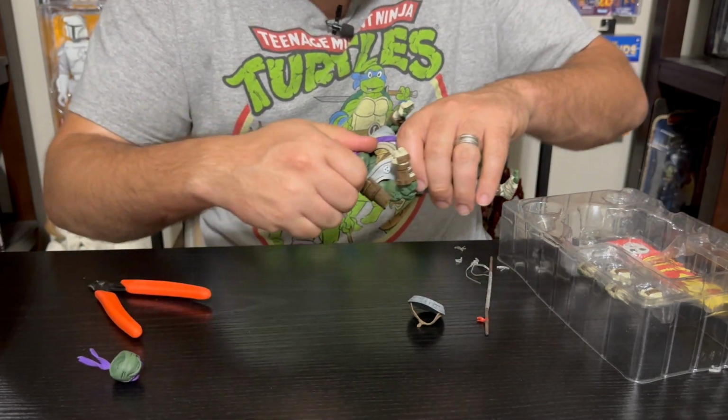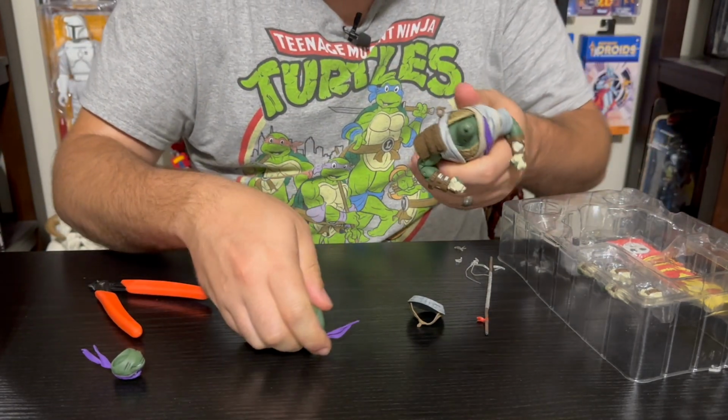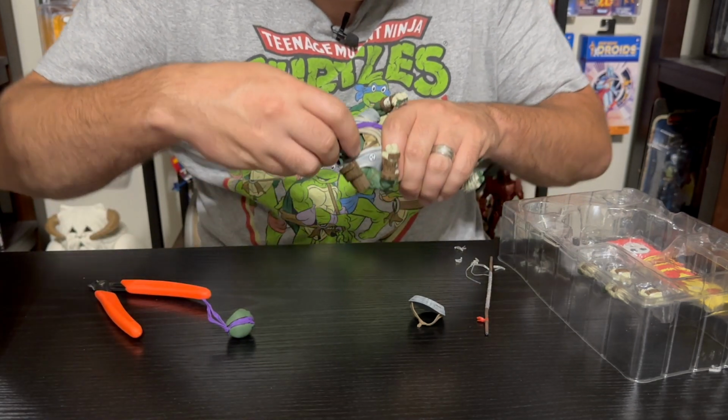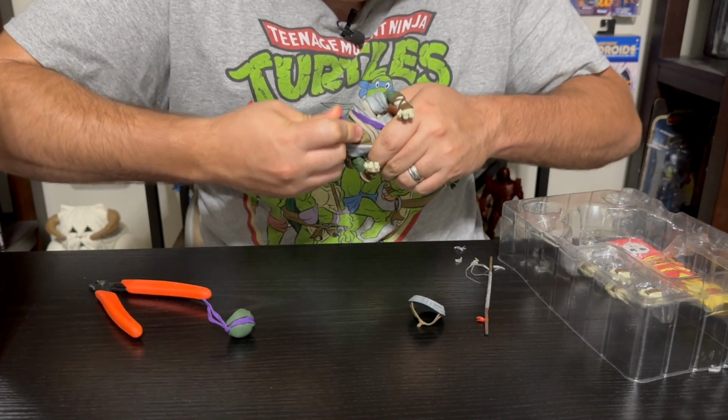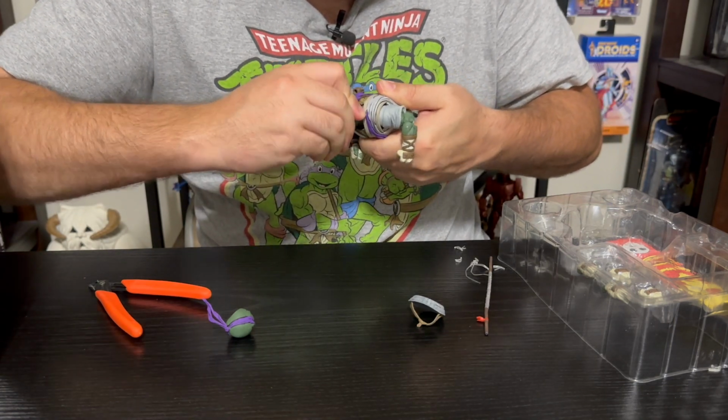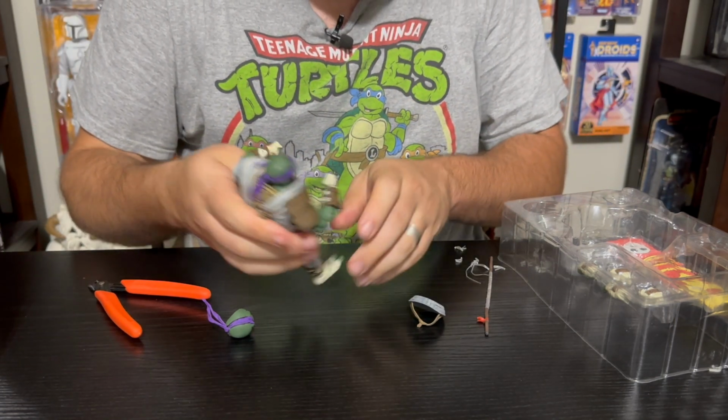So I think you're just going to do a twist and a pull, and that came off really smooth, if you saw that. Really smooth. Let's see if it gets on as smooth. I feel like it is. Yep. Wow, that was a really smooth transition for that head.